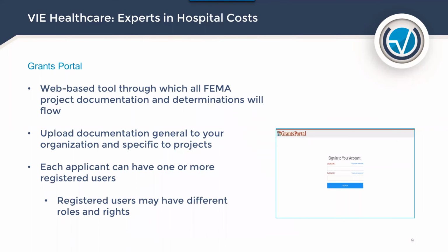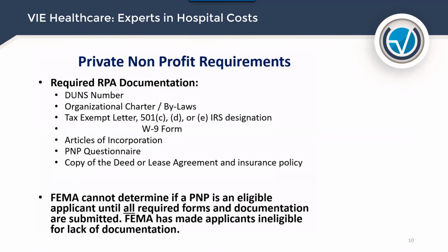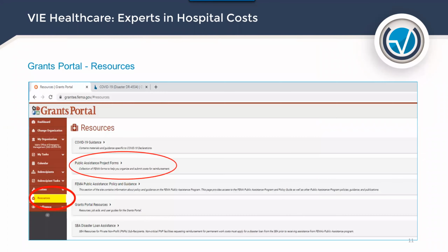So you're probably familiar now, there's a grants portal, and you've got to sign in. You've got to get a user account if you've not registered. In order to register, you'll need a DUNS number, your tax exempt form, and these are all the documents that you'll need to register. But I'm sure everyone at this point has registered. If you're not, you could reach out to me. We could help you through that process.